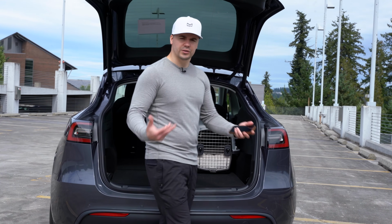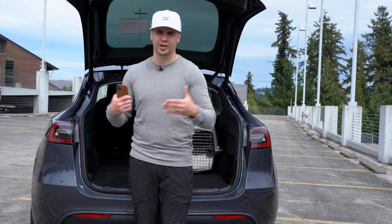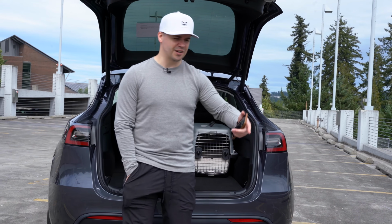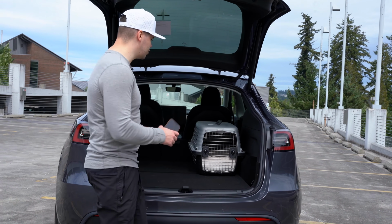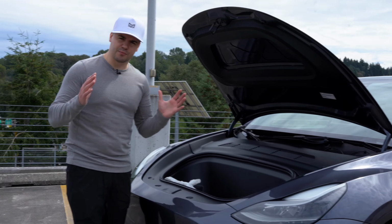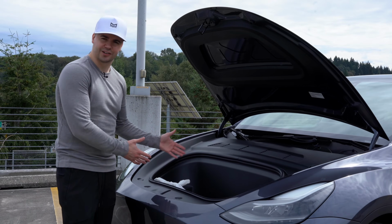So when you do go on these trips, right, and you got all this stuff, you got a baby, you got a dog, you got your own stuff going on, maybe you brought some food, some beverages, some extra change of clothes, some luggage. You have all this space to really throw it into, so it keeps with that minimal look. So this is probably the most popular part about the Tesla, the frunk, right?